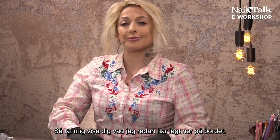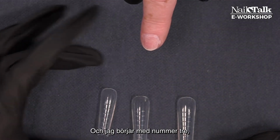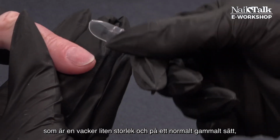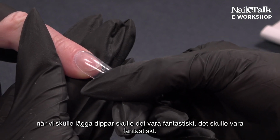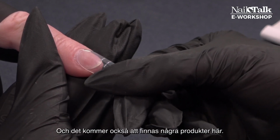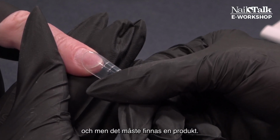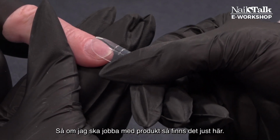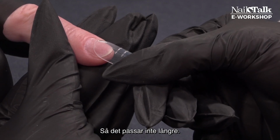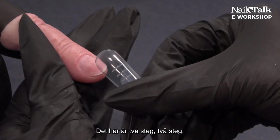So let me show you what I already have put down on the table. So I have like three shape it sizes right here. And I will start with the number three, which is a beautiful small size. And in the normal old way, when we would place tips, it would be great. It would be amazing. But the thing is, I need to fill it up, of course. And there's also going to be some product right here. So where I'm going to place my form is right here. But there needs to be product. So if I'm going to work with product, it will be right here. And as you can see, when I put it right there with product, it will be way too small. So it won't fit anymore. So this one will be going to the side. Then I have a quite bigger one. This is two steps bigger.